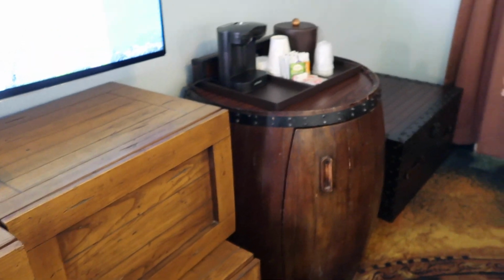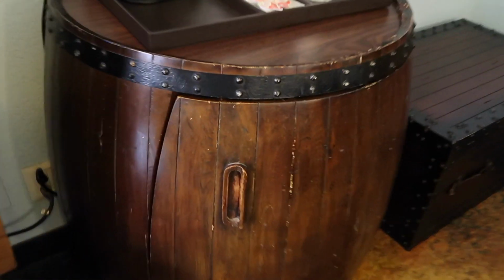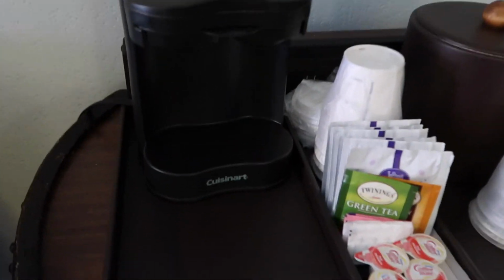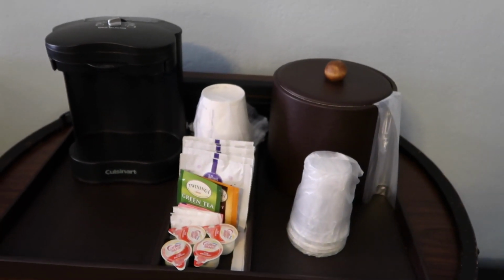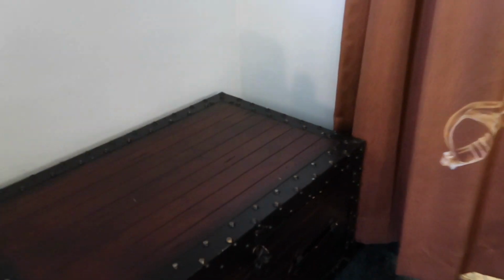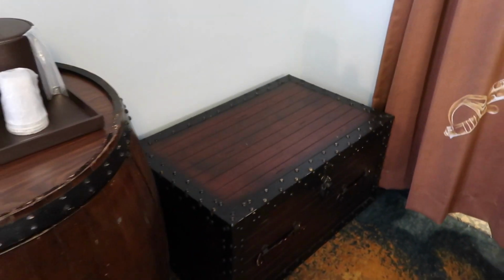And then in our cute little barrel of whiskey or rum or whatever this is supposed to be, you have a mini fridge in there. So that's the mini fridge there, and then on top, Keurig style Cuisinart coffee machine there, and then your typical ice bucket and your little bits of Joffrey's coffee and tea here. We've got another chest, I guess you would call this, which is a nice little table. I don't know, it doesn't actually open, so you can just kind of use it for storage for your stuff.